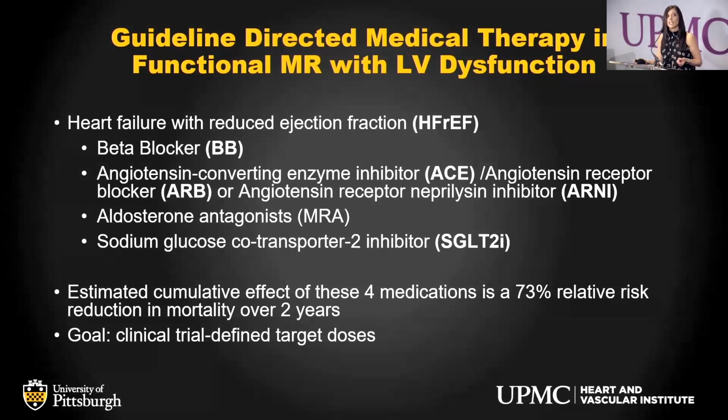So what does GDMT, or guideline-directed medical therapy, look like in functional MR with LV dysfunction? It's the same as with isolated LV dysfunction. Quadruple therapy is the standard of care. These include our beta blockers, our ACE, ARBs, and ARNIs, MRAs, and SGLT2s, which are our newest category that made it into the guidelines. The estimated cumulative effect of these four medications is a 73% relative risk reduction in mortality over 2 years. So it's not trivial. And most importantly, the goal of GDMT is to get patients on the clinical trial defined target doses. That's very important that we strive to not only get therapy on, but to up-titrate it where we know patients will get their best benefit.